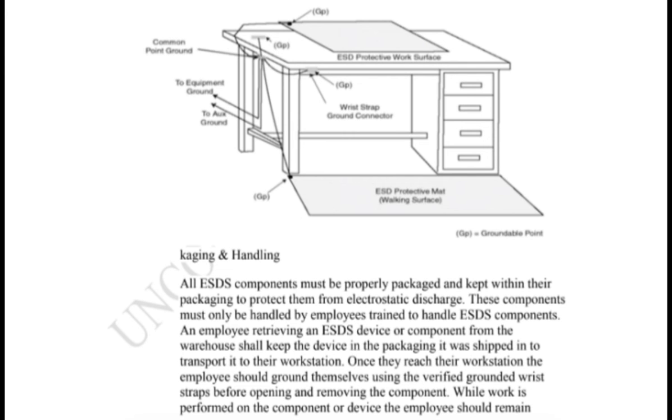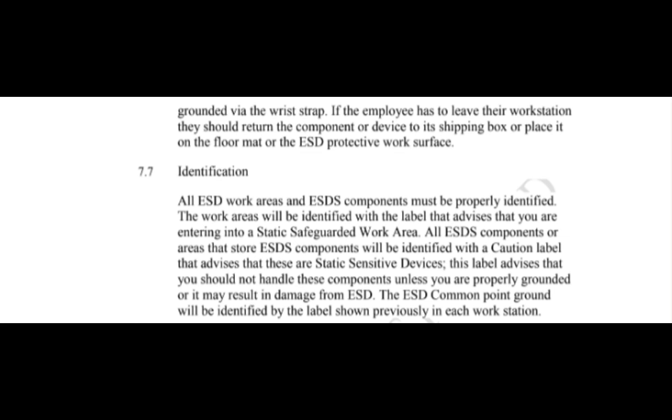A sample of the workstation is shown below. All ESDS components must be properly packaged and kept within their packaging to protect from electrostatic discharge. These components must be handled by employees trained to handle ESDS components. An employee receiving the ESDS device or component from the warehouse shall keep the device in the packaging it was shipped in to transport it to their workstation. Once they reach the workstation, the employee should ground themselves using the verified grounded wrist straps before opening and removing the component. If the employee has to leave their workstation, they should return the component or device to its shipping box, or place it on the mat on the floor or the ESD protective work surface.